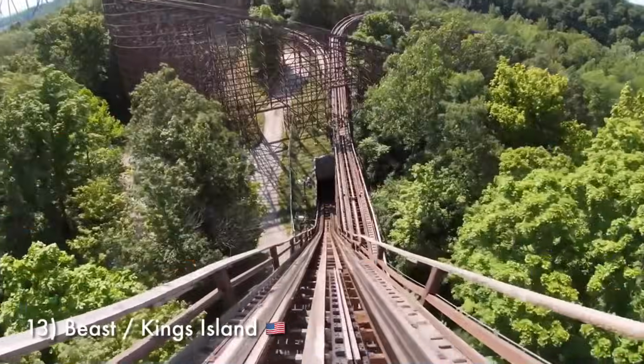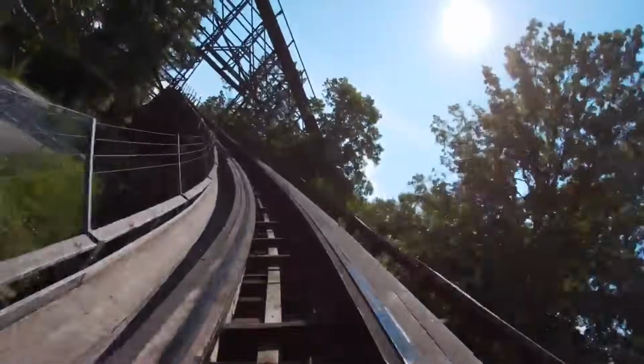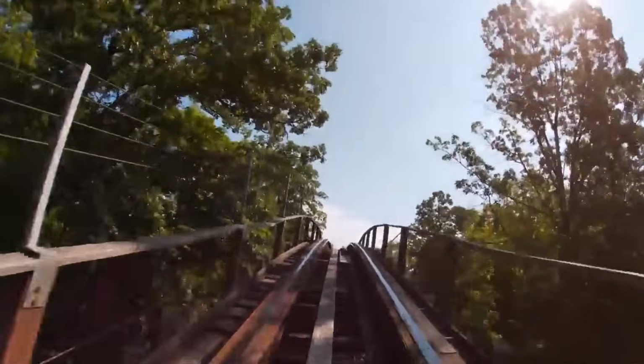Number 13, Beast at Kings Island. If not the Cyclone, I think you could make an argument that the Beast is a solid contender for the most famous coaster in the world. And I honestly understand why, because it is totally unordinary.